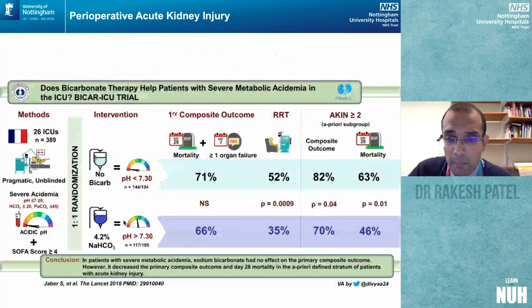The results from this trial are shown on this infographic. Again, they confirm that in patients with severe metabolic acidemia, sodium bicarbonate may not have had any effect on the primary composite outcome, but then when you split it down into those who required dialysis and or look at severity of AKI, there was a statistical difference between the two groups, with better outcomes for those who received the bicarb.